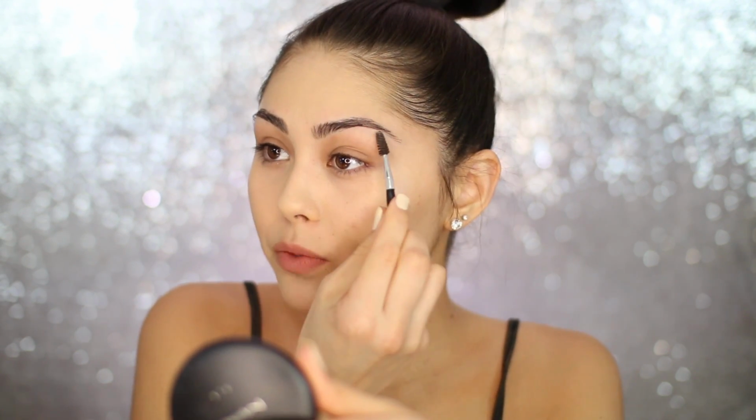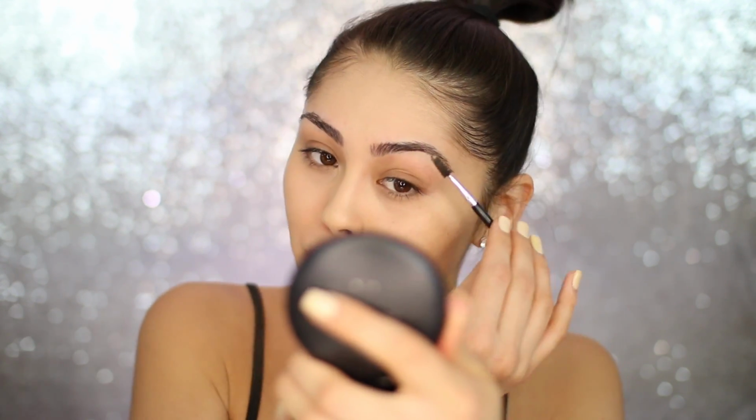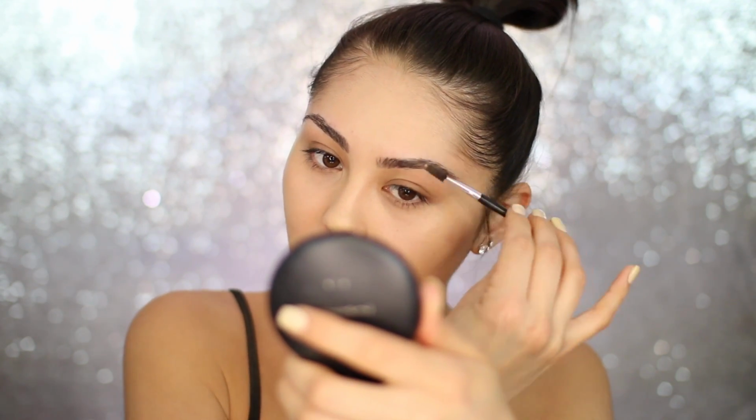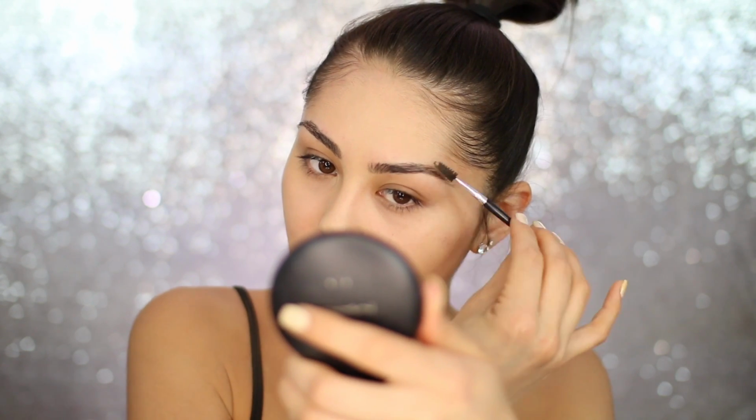I've mentioned this before, but my brows, especially on the tail ends, get really crazy. They're very coarse and almost a little bit curly sometimes. It's really hard to deal with them sometimes, but this product has really helped me. And as you can see, I just go in and brush it out with a spoolie to get them exactly in the shape that I want.